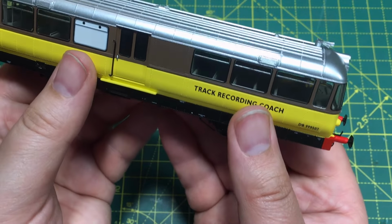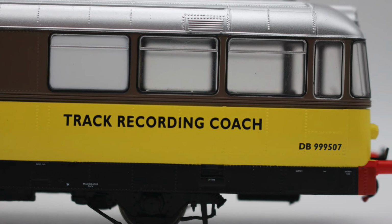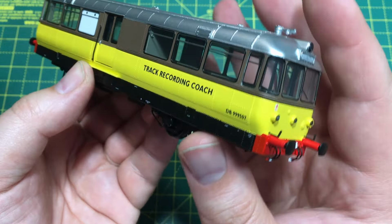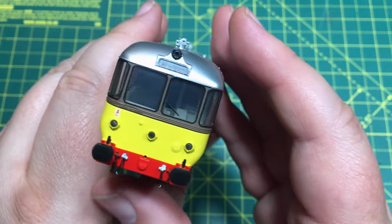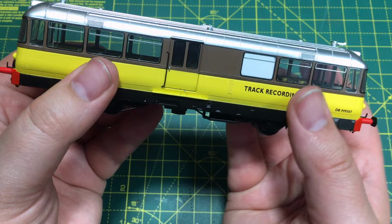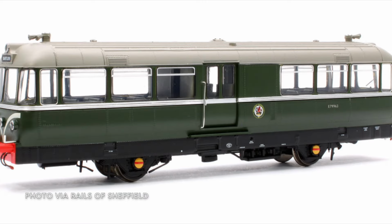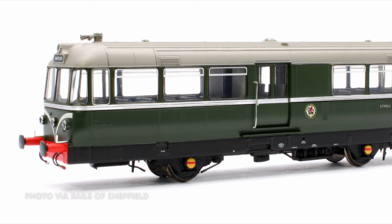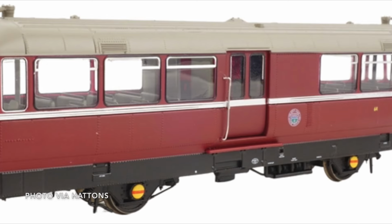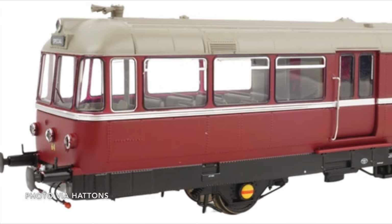The yellow and brown of the track recording coach livery is really quite eye-catching, and it's certainly something very different for any model railway that would make this model stand out. They're also producing it in the aforementioned RTC livery, and also the more normal BR green, and a version that ran in preservation with the then vogue in the early 1970s, late 1960s for preservation railway specific liveries.